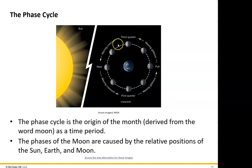And then you have the waning crescent, which, like I said before, is the one where you'll see the moon in the morning. You can see a little bit of the waning gibbous in the morning too sometimes, but this one's much more common to just look up and see the moon in the morning.